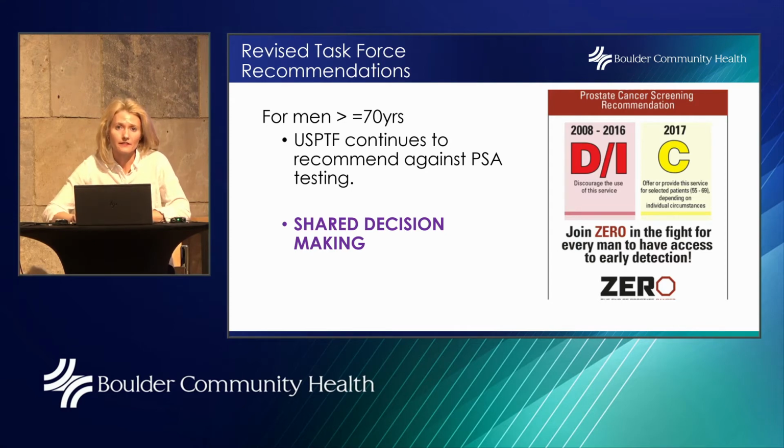What that means is that when a man comes to my office and I say, would you like to get a PSA? In fact, I had one of those patients today, and we talked about it. He's older, he's in his early 80s, very, very healthy, and I don't anticipate any harm in his health care over the next 10 years. And he elected not to check the PSA. So we had a thorough discussion, we talked about it, and he said no. But that's what shared decision-making is, giving the power to the patient to make decisions based upon the benefits and the risks.